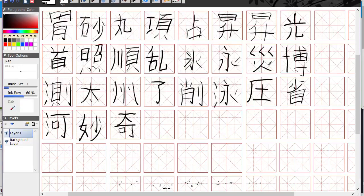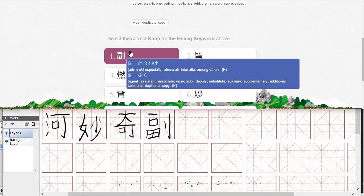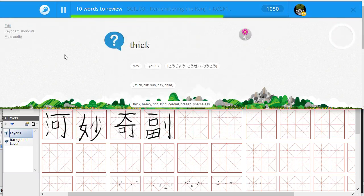Okay, vice. Alright, so this is the vice president, vice principal, fuku. So this is the thing about wealth, and then the vice admiral or whoever has a saber there to protect the wealth of his leader. The vice president in charge of wealth.